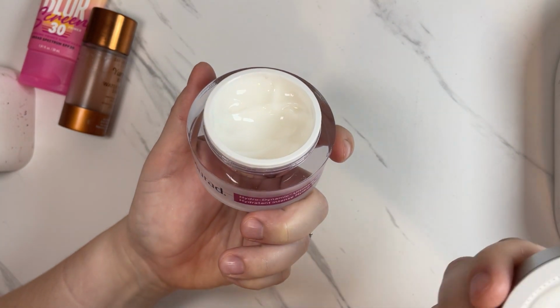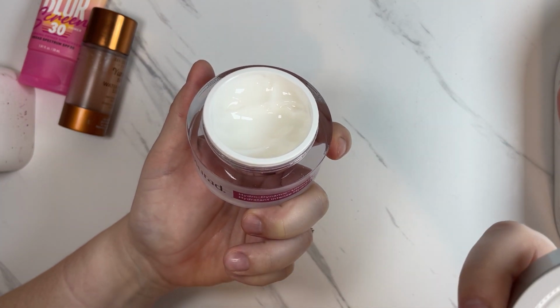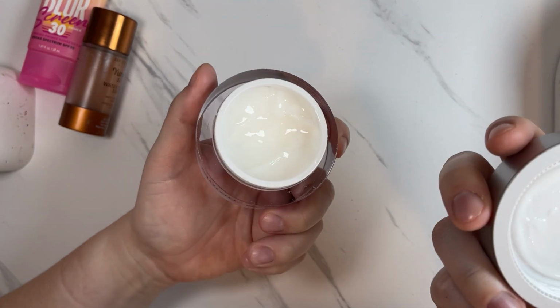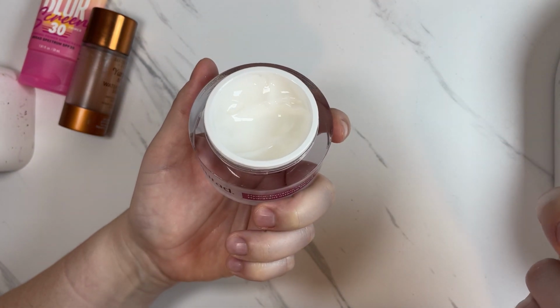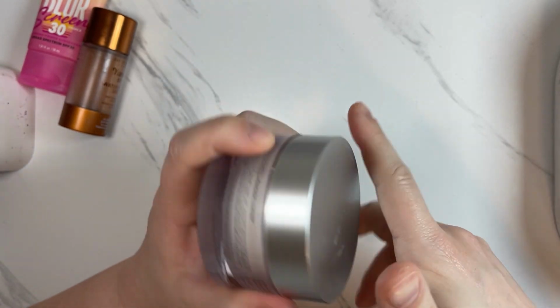I have used it in the morning, where I'll use this, then that BU gel moisturizer in the pink bottle. But I noticed throughout the day my face gets a little bit greasier than normal. So I'm going to reserve this for the PM time. But I think it does a really nice job and you really don't need a whole bunch of it for it to do its thing.